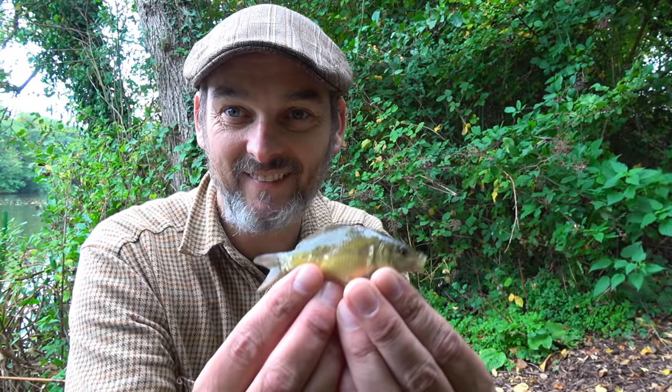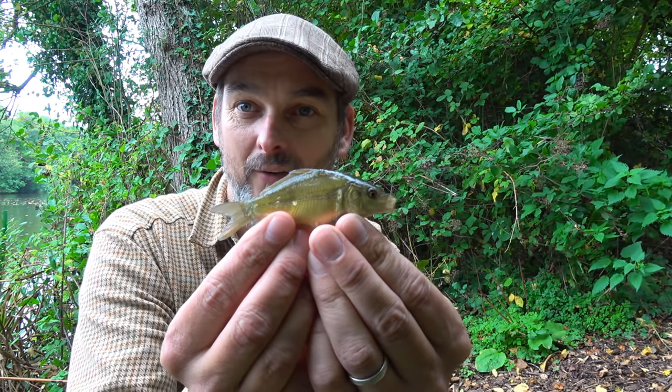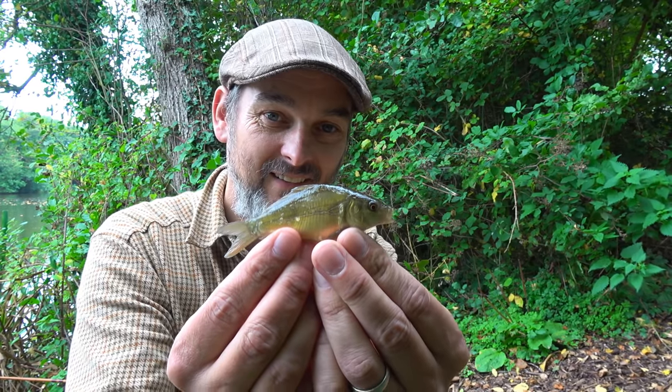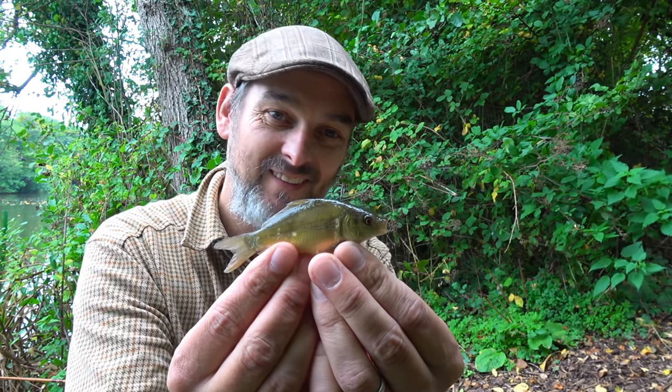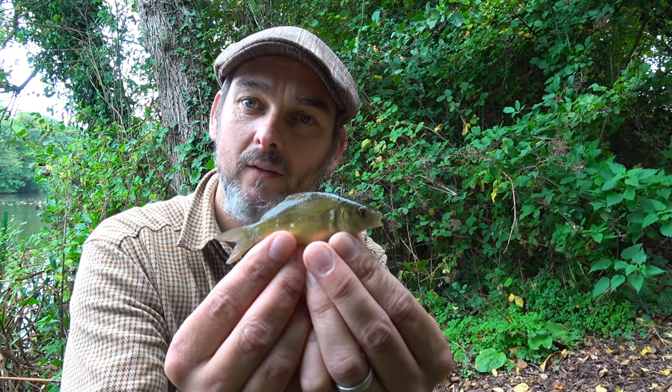Wow, this is beautiful. Look at this. That is a baby Redmire mirror. I've just caught that on a couple of white maggots on a float just down the edge. Isn't that unbelievable? That might be the smallest carp ever caught at Redmire.